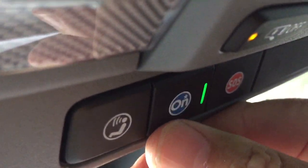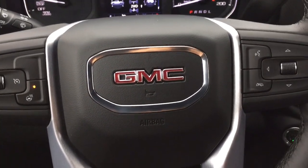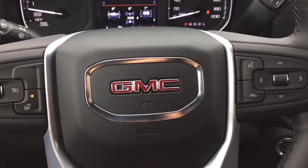And the OnStar services. All right, we're going to take a look at that multi-pro tailgate now, and the video that you're about to see is from a different SLT truck, but all the features and functions are exactly the same.